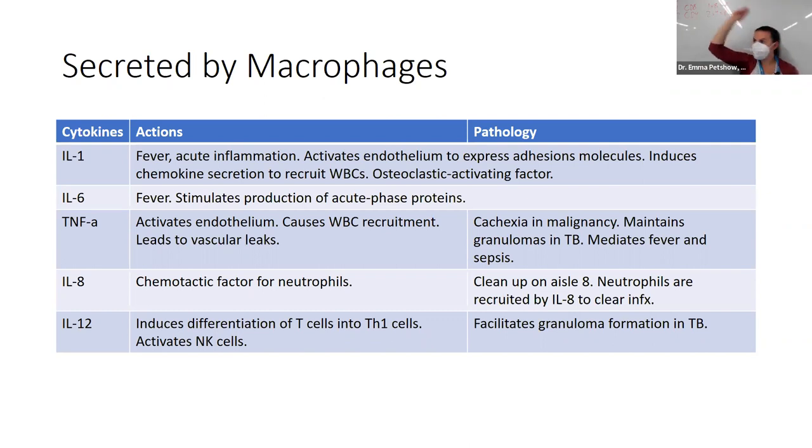TNF-alpha, I think of it also as fever producing, white blood cell recruitment, leakiness of vascularity. That's an interesting thing with TNF-alpha. You make your vasculature, your blood vessels, more leaky. It's why you flush when you're sick sometimes, or why, if you hurt yourself or cut yourself, it might be erythematous. But due to TNF-alpha, leaky vasculature, increasing blood flow to that area.